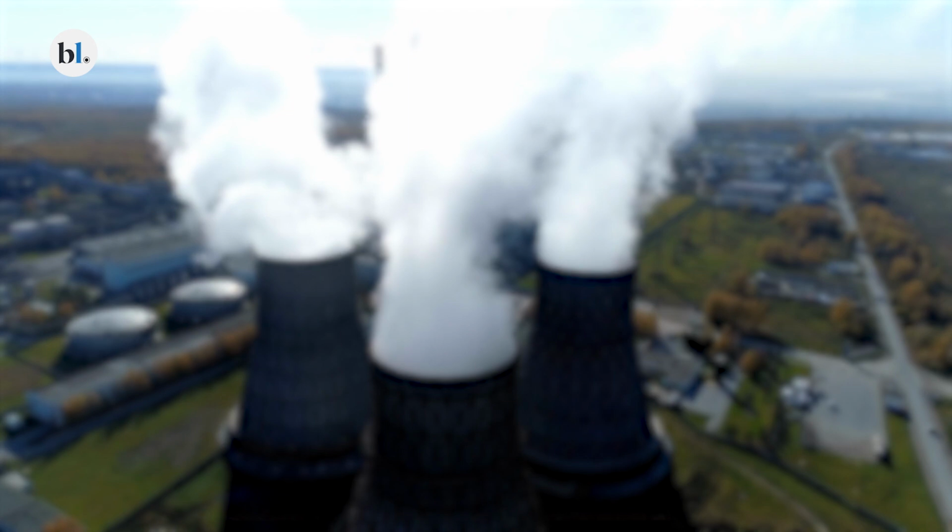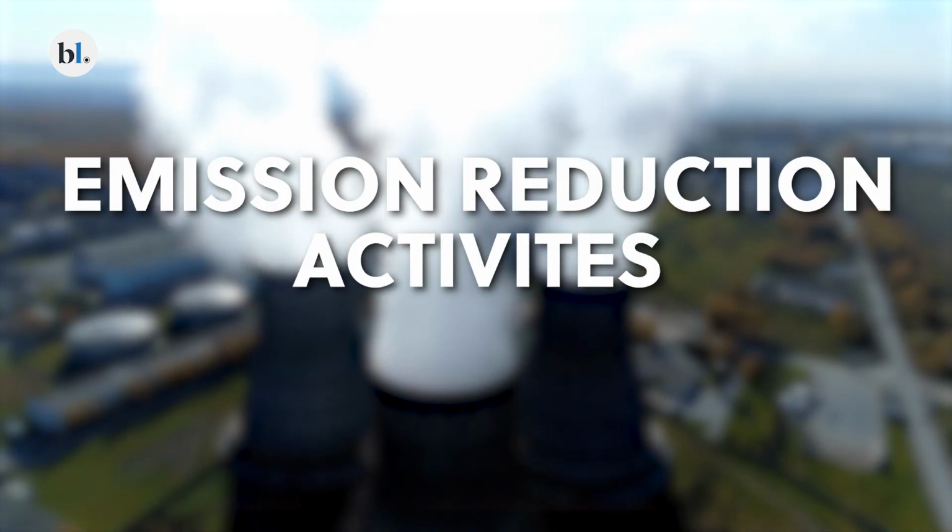There are a couple of key differences between the green credits program and the carbon credit trading scheme. For one, this carbon credit trading scheme, as the name suggests, concerns itself only with emission reduction activities. That is, if you reduce 1 ton of carbon dioxide or carbon dioxide equivalent gases, any of the greenhouse gases, if you reduce emissions by 1 ton or you absorb 1 ton of carbon dioxide equivalent, then you will be given 1 credit, which can be traded in the market.